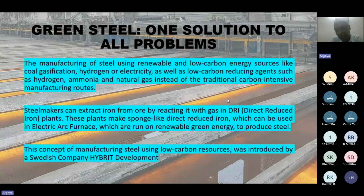And there will be some kind of direct reduction route, also the induction furnace route, where the renewable energy, green energy can be used to produce direct reduced iron, which is of nugget shape, and that can be later on melted in an electric furnace to produce steel. To mix up these two, a Swedish company, SSAB, has come up with a hybrid solution, which is taking care of the high carbon greenhouse gas emission, and the usage of hydrogen.